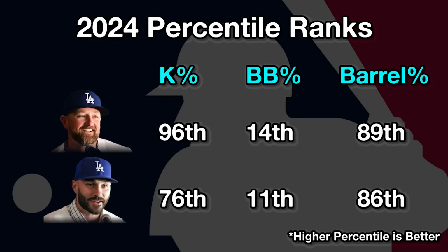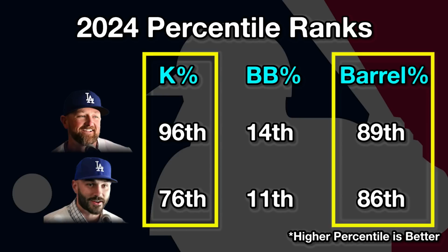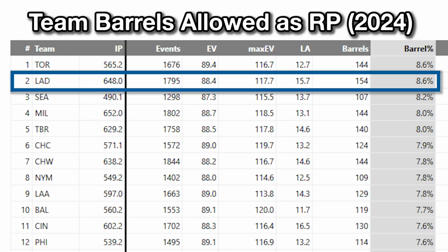Yates and Scott last year, among relievers with more than 50 innings, were inside the 75th percentile in both strikeout rate and barrels allowed, meaning at best only a quarter of the league's relievers limited barrels and generated strikeouts better than those two. This fits beautifully with the Dodgers because last season, you'll be surprised to find out, their relievers allowed the second highest barrel rate in baseball, to only the Toronto Blue Jays.